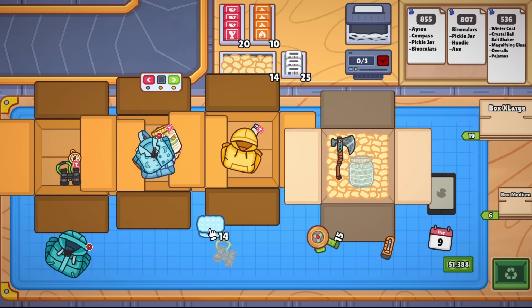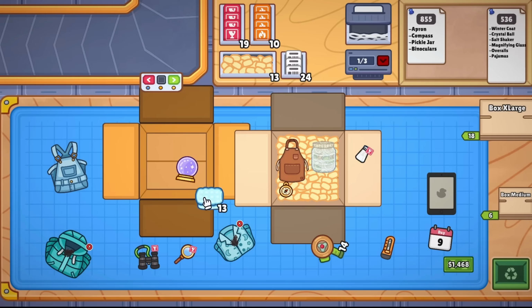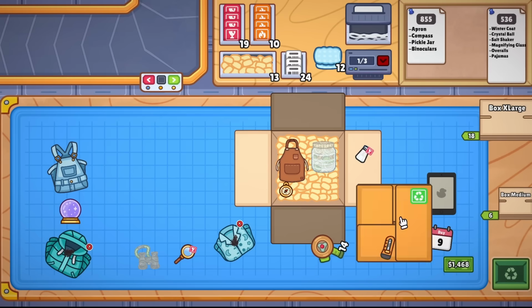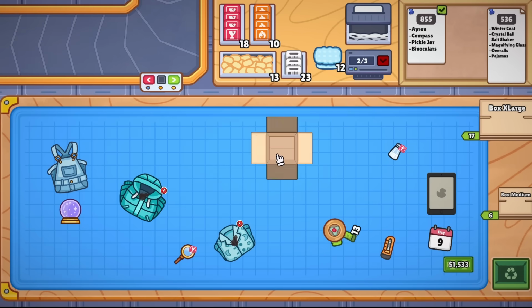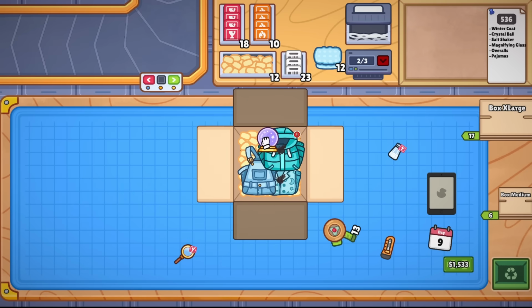Also, binoculars are fragile. That makes sense. And sadly, it doesn't pay very well either. And there's actually a lot of fragile stuff today, goodness. And surprisingly, the crystal ball is not fragile. Must be held together by magic or something. And wow, that pays even less. Is there a timer? There probably is a timer for trying to get things out quickly. That would explain some things. And the crystal ball goes in here, in the salt shaker and the magnifying glass.